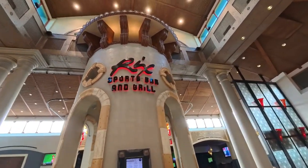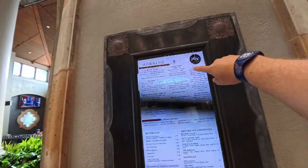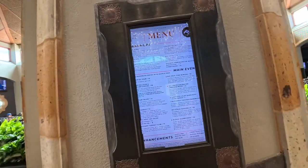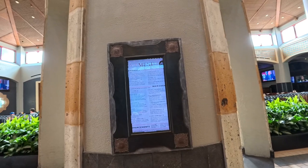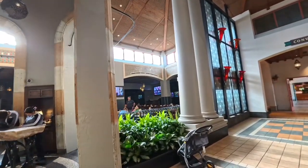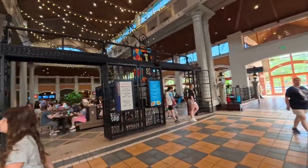Now this one here has burgers. Right now they're showing the morning menu. But if you want a good burger, this is the place to go. So they'll have burgers, steaks, turkey clubs, stuff like that. That's the kind of cuisine that they would serve here. And it's got that sports bar theme, so lots of screens. Over here is your cafeteria.